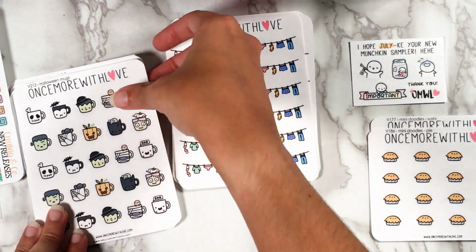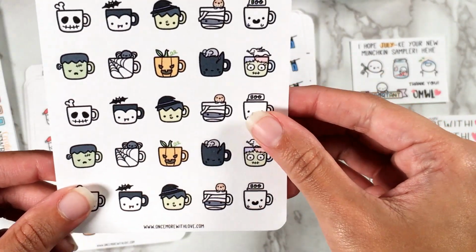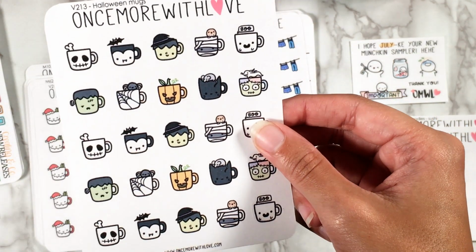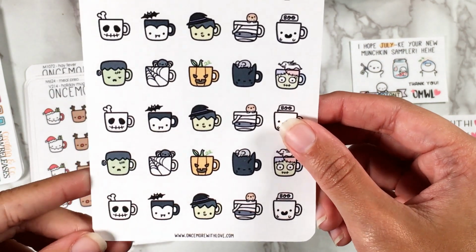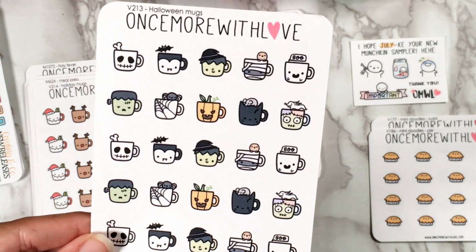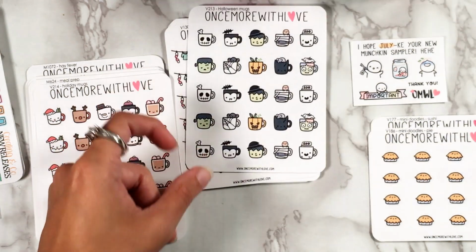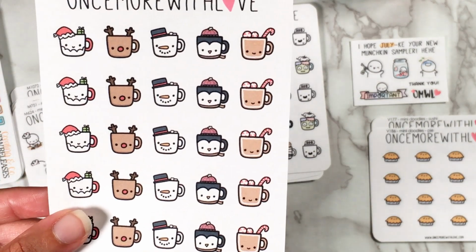Halloween mugs. This must be new, although I feel like I have Halloween mug stickers aplenty, but they must be from other shops. Or maybe she had some last year. And this is just a different set of them. I don't know. But as somebody who drinks coffee every day and tea or boba or hot chocolate or alcohol in addition to that every day, I definitely need more mug stickers. So those are super fun. Love that. We have our holiday mugs as well for the same reasons.